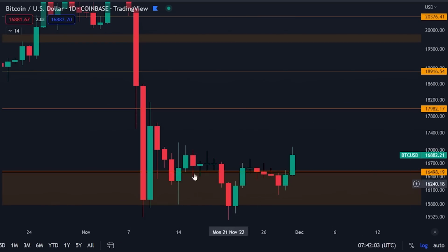But all in all, the Bitcoin chart, I mean, it's not super interesting apart from us breaking this downward sloping short-term trend line, but we still have this massive support here at the orange box, and we do have the orange line as the next big resistance at $18,000. So these are the levels we need to pay attention to.